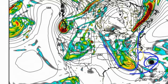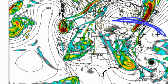So this is the beginning of a phase here. We're starting to capture Joaquin and take it. Once it does so, we'll take it toward the coastline. This thing's going to act to pull it in here, and it can't go too much farther north anyway because you have a big ridge sitting over the top here, big high pressure sitting up here. So this really can't go too much farther north anyway.